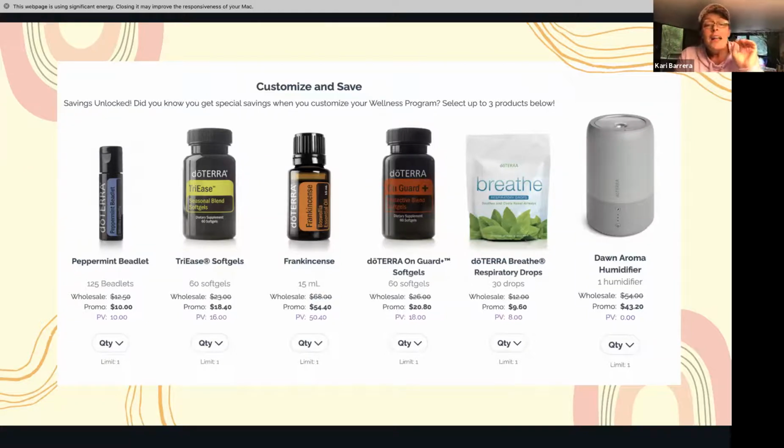You can change it. You can do month 1 with some, you can do month 2 with some, and you can do month 3 with some, or you can do month 1 with some and month 2 with none, or you can change what you have each month, or you can leave it the same for each month. These are a deeper discount on other things that are really supportive for respiratory health. And all the wellness kits have this. All of them do. But this one has more peppermint beadlets, because let's be real, one of those is never enough, right? You need one in your purse, one in your car, one in your backpack, right?